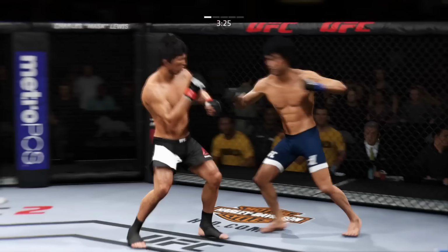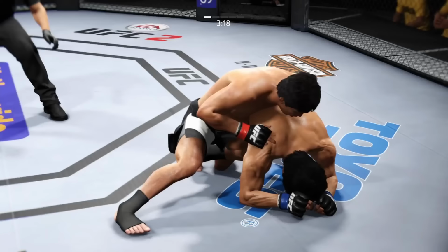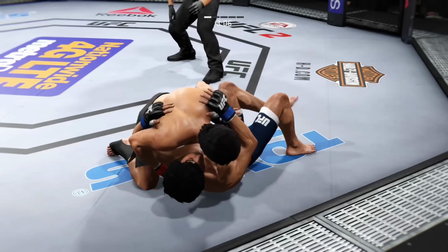Oh, just missed with the knee. Man, that was a perfect counterpunch. Joe, he's really on point with his strikes tonight. He's inside control here. Tags him. He lands an elbow here. Oh, nice right hand.